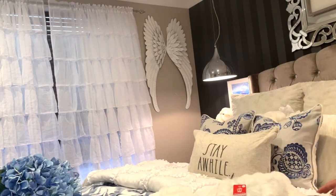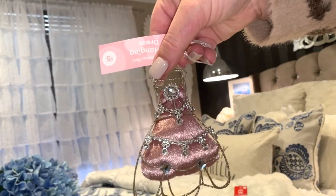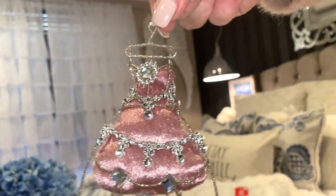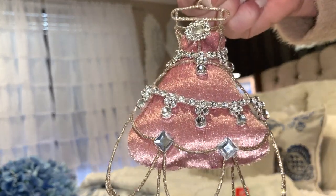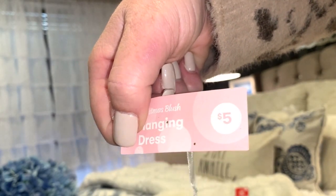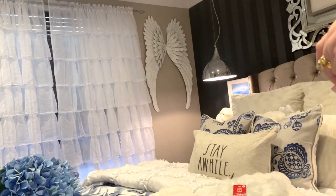Now, I also picked up these beautiful ornaments, guys, of a pretty pink dress. I loved how sparkly and glam they were as well. And at $5 each, I picked up two. Detail in these little dresses, guys, and I know they'll look so sparkly and pretty on my tree.